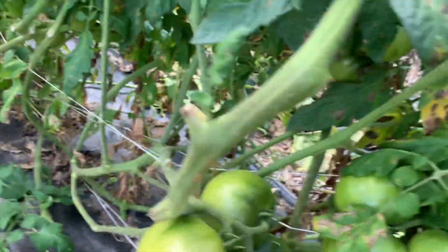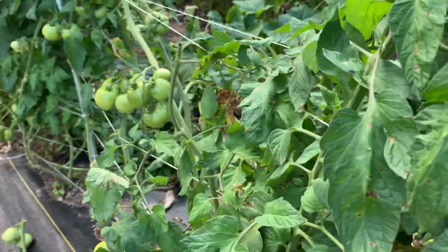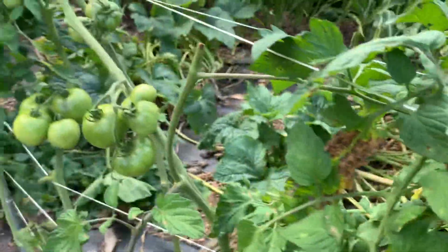And then we have some Better Boys. They get kind of orangish. They're not really red, but they're orange. There's still some blight too, but for the most part, they're cleaned up.